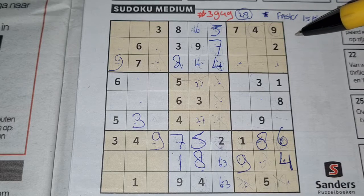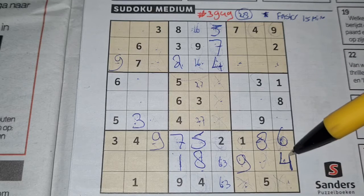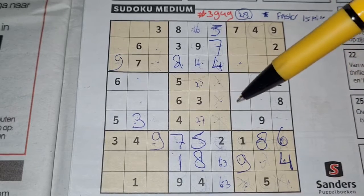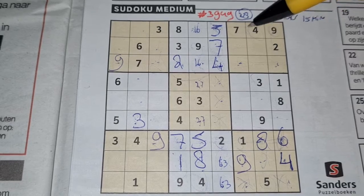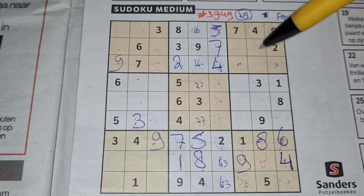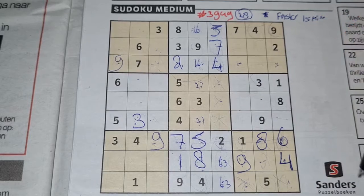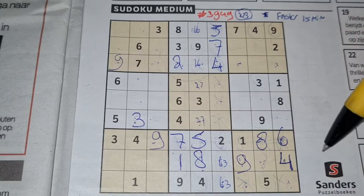Then. How about 2, 3, 7. 2, 3, 7. Ooh. Let me see. 3, 8. 1, 6, 2. Need a 2. 2. 7.